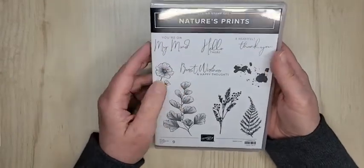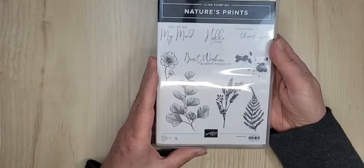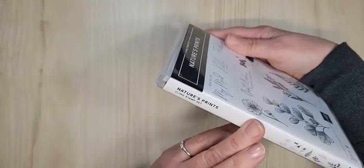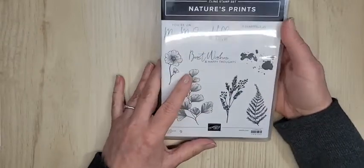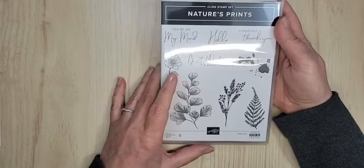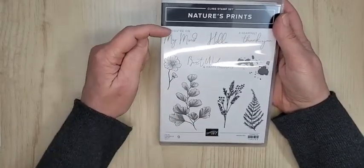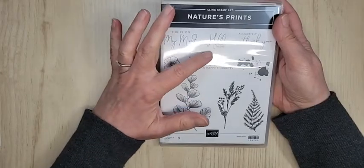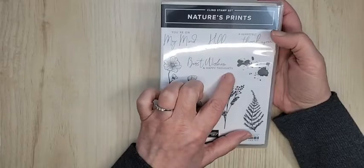All right, so let's talk about this a little bit more. I forget, is this distinctive? Oh, rats, I forgot to look that up. By the looks of this, it looks it, but I don't think it is actually. Somebody on here, a demonstrator, can tell me if I'm wrong. So what we have here is: You're on My Mind, Hello there, A heartfelt thank you, Best wishes and happy thoughts.